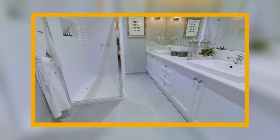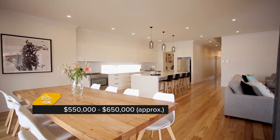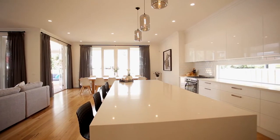A house like this would cost between 550 and 650,000. It really does all depend on the type of inclusions that you want. There can be $120,000 difference in inclusions if you want there to be.